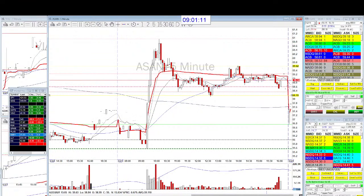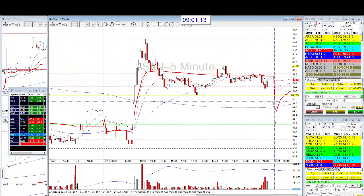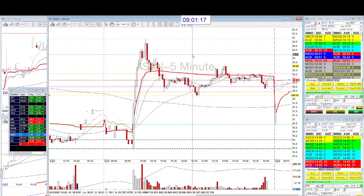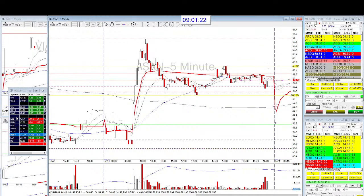We can look at it pre-market. Pre-market came down all the way to 56 and then moved back up. So we need to see whether it moves above the 60 or stays within the 60. So I will just mark ASAN.